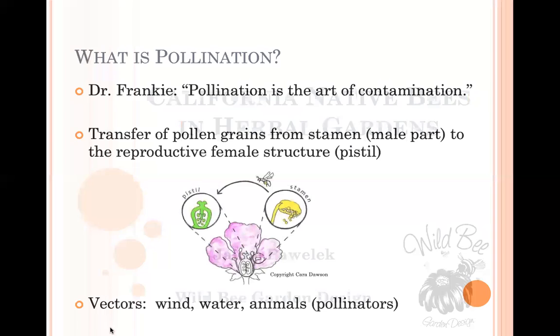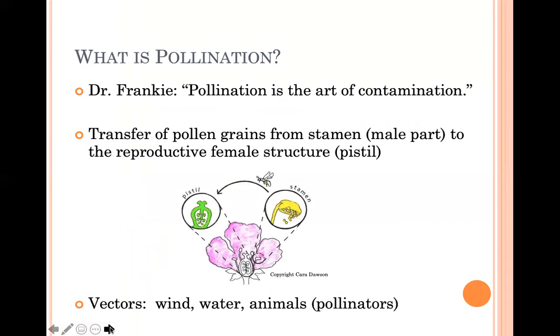Hopefully everybody can see this well. First thing when we talk about bees, we all know that the reason we have bees is because they do a service for us that's called pollination. Pollination is really just the art of contamination, because the bees don't actually know that they are pollinators. They don't know that they're doing something that benefits us. They're going out and collecting the nectar and pollen because that's their food. But while they do that, some of the pollen sticks to the hairs that are all over their bodies. Then when they fly from one flower to another, some of the pollen grains fall off, and they pollinate those flowers by transferring the pollen grains from the male part of the flower to the female part of the flower.